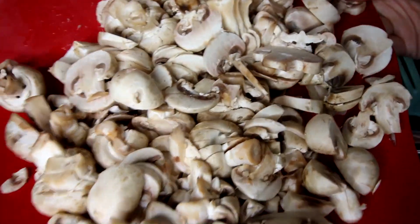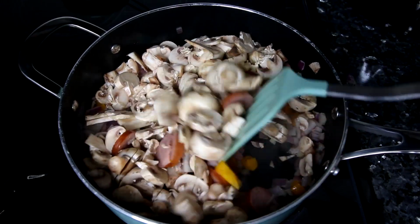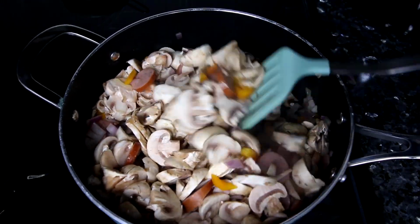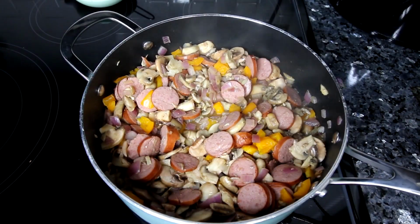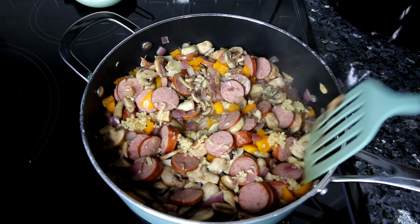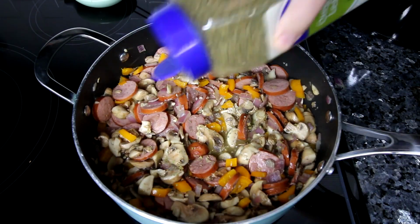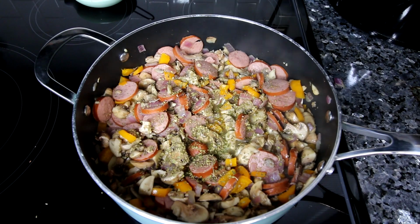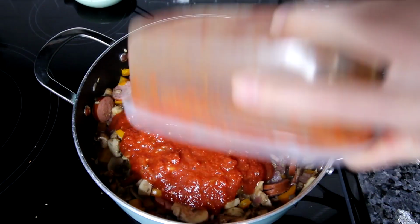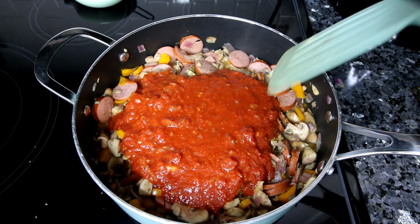Next, I'm gonna add in some chopped up mushrooms, and I'm gonna cook those in there until they have softened up nicely. And then I'm gonna add in a little minced garlic and let that cook for about a minute or so until it's fragrant. And then I'm gonna add in some oregano. And then next I'm gonna add in my marinara sauce.